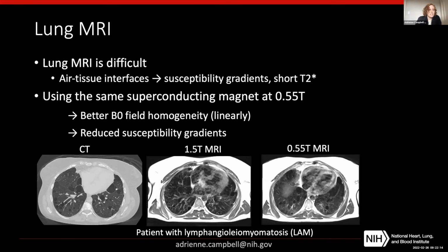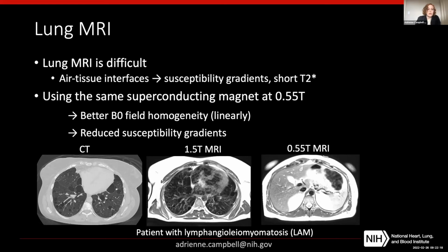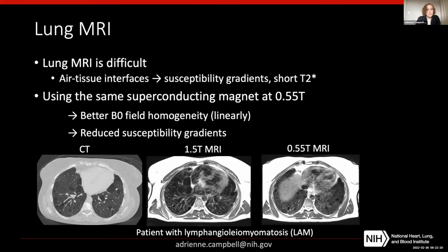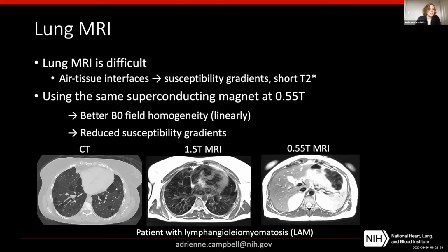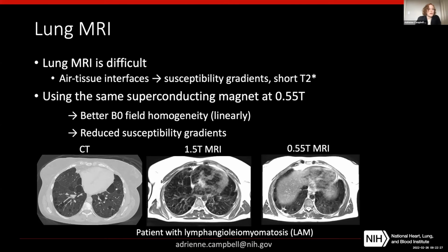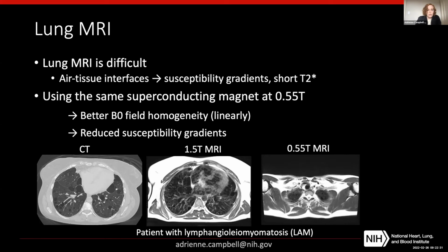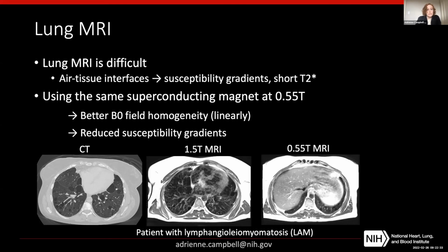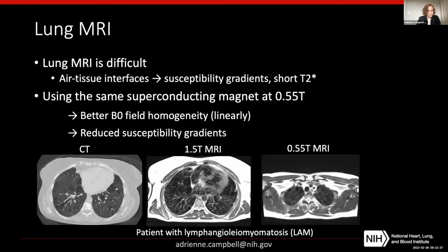in the lung. I like to show these images of patients with LAM because you can really see the comparison with CT, where at 1.5T MRI we have a lot of distortion in the lungs and can't see the lung parenchyma very clearly. By comparison, if we put the same patient in the 0.55T scanner, we see the lung parenchyma with a lot of signal in it, and we can see that cystic pathology really nicely.